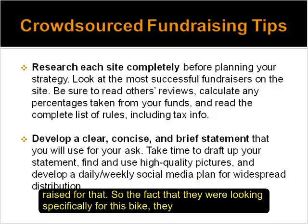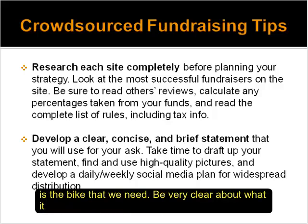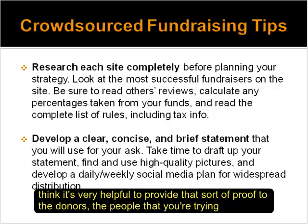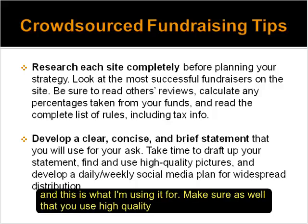So the fact that they were looking specifically for this bike, they had links to the bike with pictures of it, the price of it, so that it was very clear this is the bike that we need. Be very clear about what it is that you're looking for, and I think it's very helpful to provide that sort of proof to the donors, the people that you're trying to make the ask of, to show the proof of this is really what I need and this is what I'm using it for.